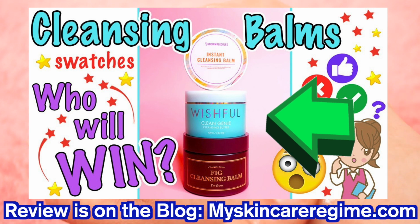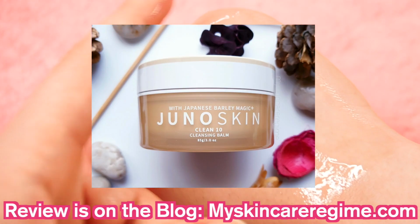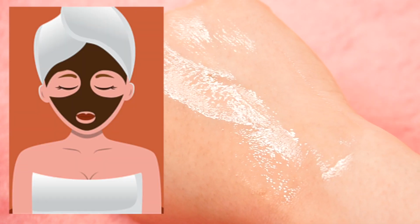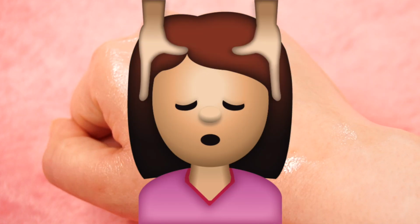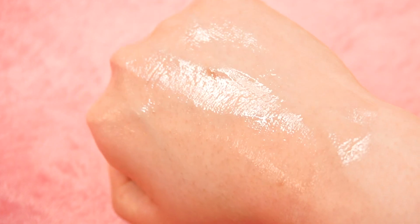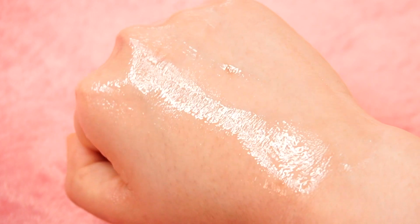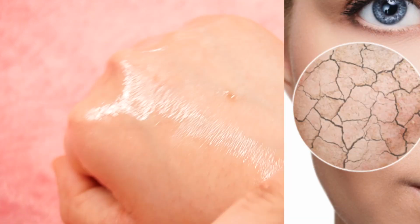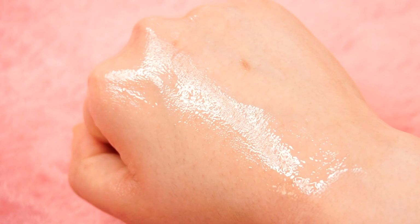Most notably the Wishful Clean Genie Cleansing Balm and the Juno Skin Clean 10 Cleansing Balm. You can also leave this on as a mask, I guess to receive some of that colloidal oat calming treatment before rinsing off. The Inkey List do state that this cleanser is aimed more towards those with dry skins, and that oily skins should refer more to gel cleansers.